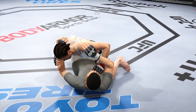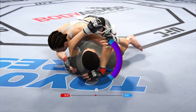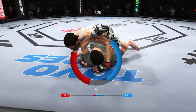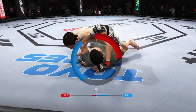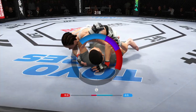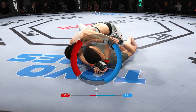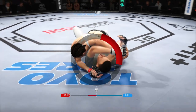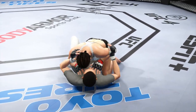Oh, and with conviction, she moves right into half guard. Zhang's looking for that arm triangle. Watch triangle, watch triangle. All right, she postures up here. Nicely done.